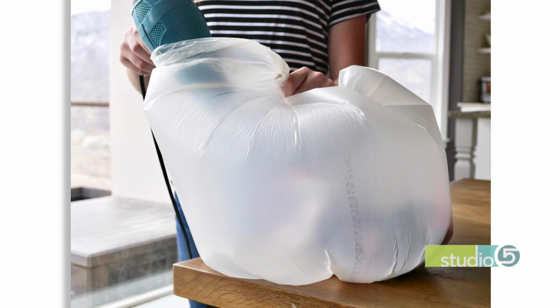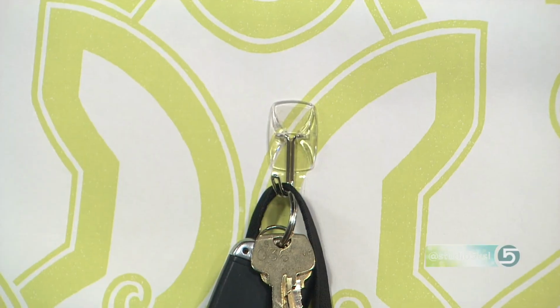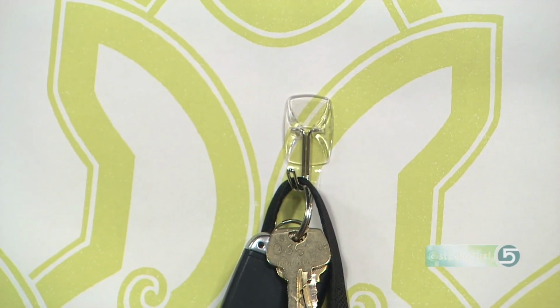Genius. Another thing to always throw in your bag are Command adhesive hooks, because at the hotel room, you don't have the things like a key hook and a jacket hook and the stuff you're used to having. This is when we were all just oohing and ahhing before the show. Right. Give yourself some hooks. They take no space in your suitcase, and they're easy to pop on and off when you leave.